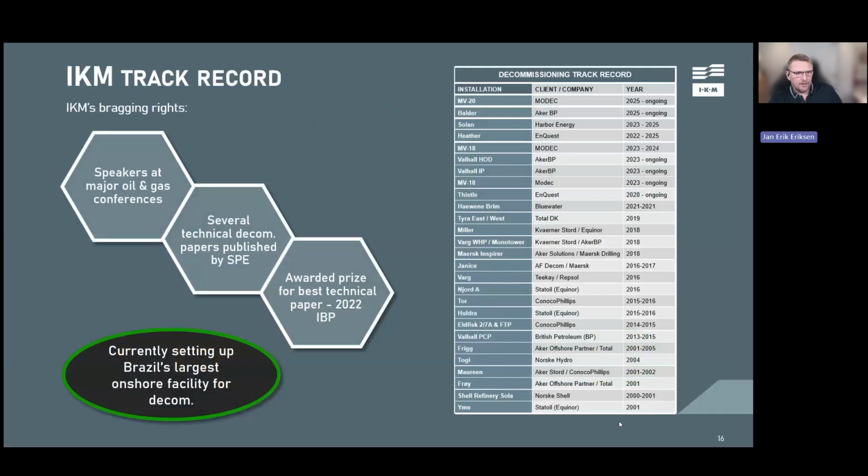Very good. So we are getting to the end here. Here we have a list of some of the projects we've done, but we have also become very active in the decom community, doing talks at the major oil and gas conferences. The last one was OTC in Houston, now in May. Anyone interested in how we can reduce post-COP OPEX, just give me a shout.